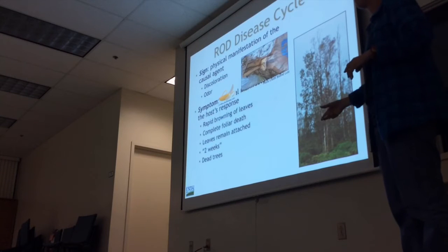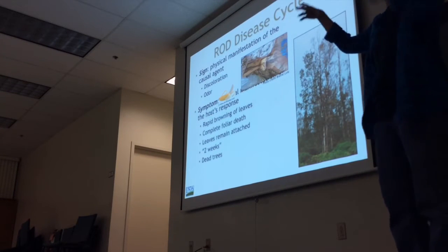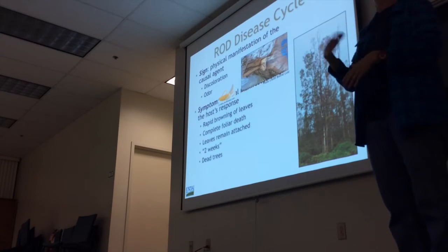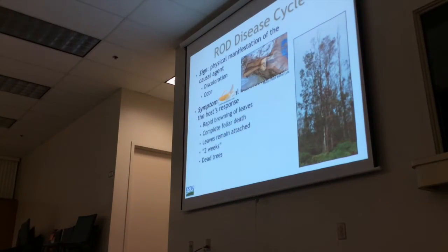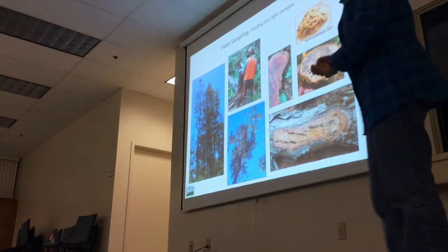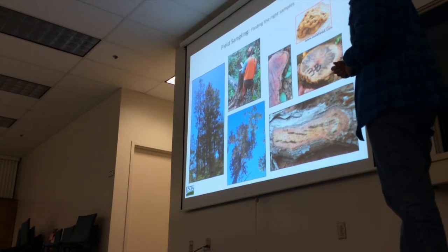Many, many times, landowners are looking out their backyard and saying, it looks like the tree was healthy, and in 2 weeks it's dead. And we heard that time and time again, ultimately resulting, unfortunately, in dead trees. Okay, so the first thing we started doing was field sampling, and it's all about finding the right samples.